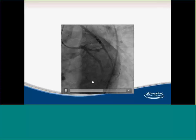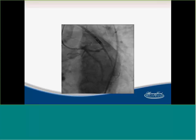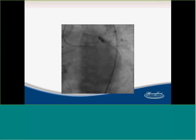I think we're almost at time. It's 2 o'clock, but there is one question that people were asking on this case: why you went retrograde versus antegrade with this loop, when you couldn't get the equipment.